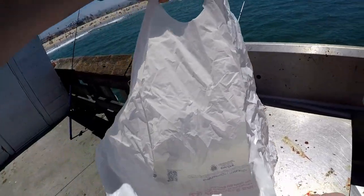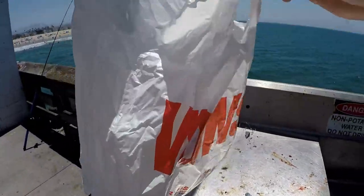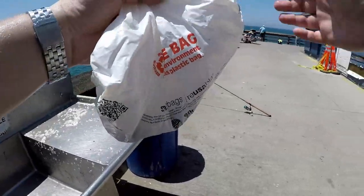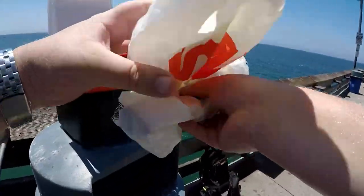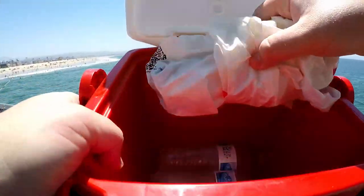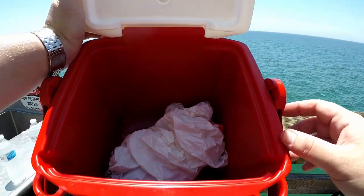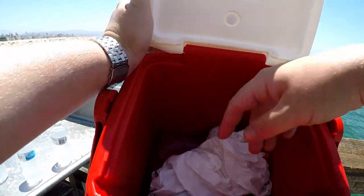All right, now with this mac, I'm going to take the mac and I'm going to stick it in this bag so it stays clean somewhat. And then I take the bag and I stick it into my cooler with some ice, some frozen ice water on the bottom. And then there you go. You catch more.